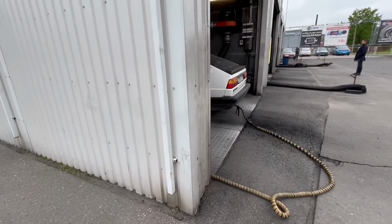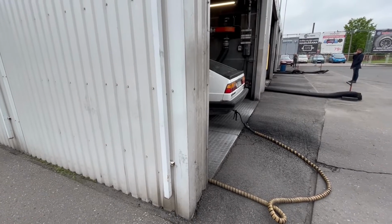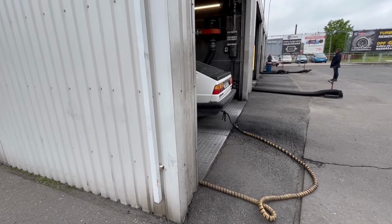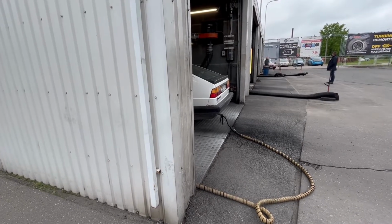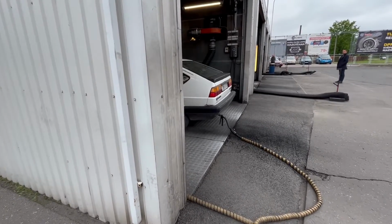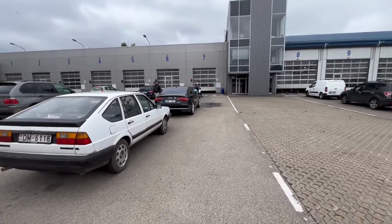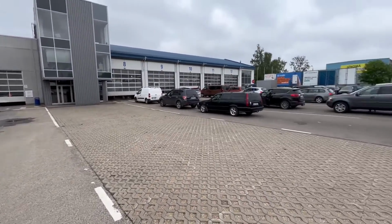This is that smoke test that I couldn't even do the last time because of my fuel leaking. Diesel smoke test is done, and this is the main building for the inspection.